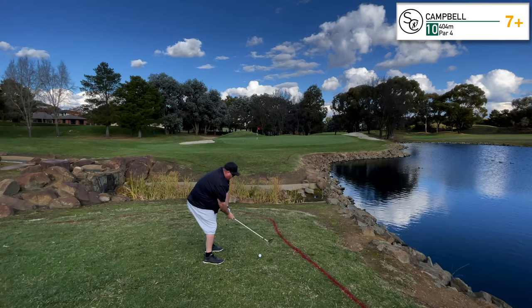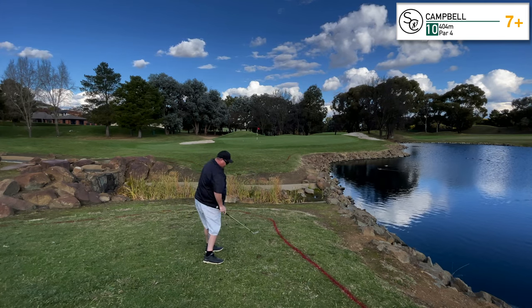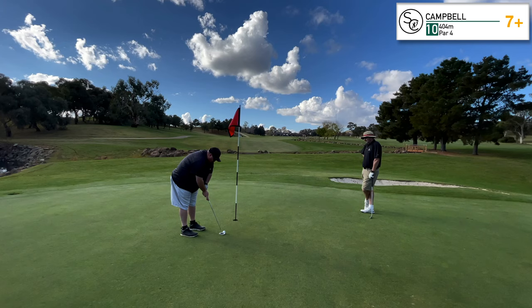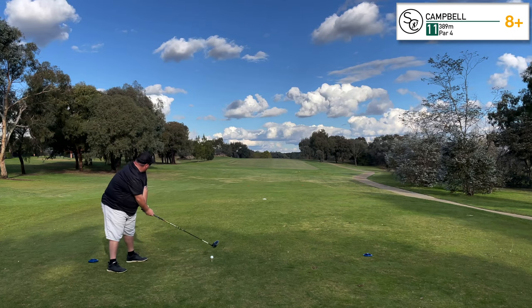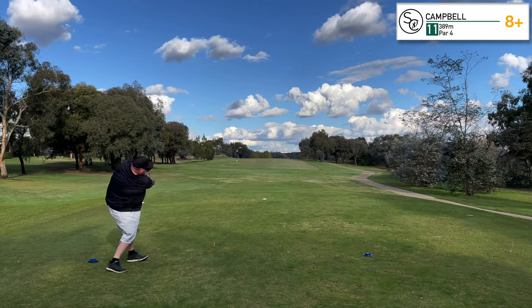So taking my drop here and trying to chip this close to try and save bogey. Thankfully struck it really well. And I'm just left with a nice little tap in there. Oh, yeah. So save bogey. Move to 8 over.